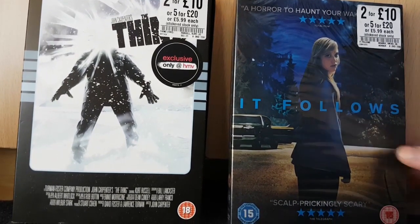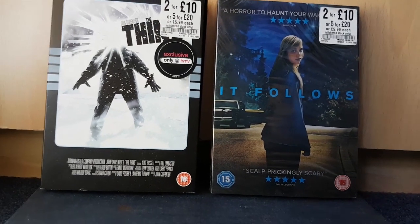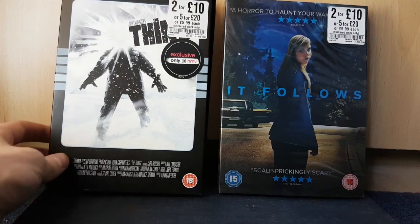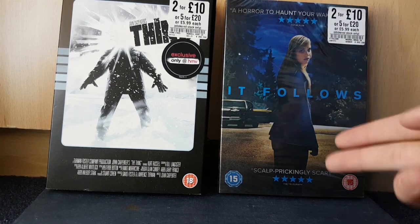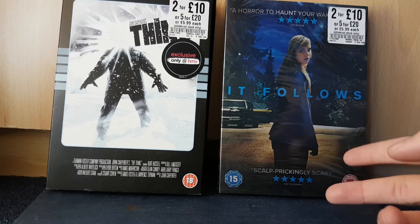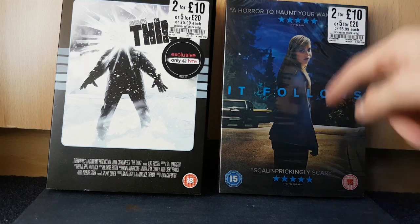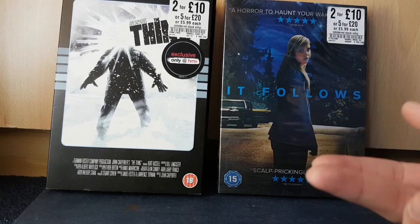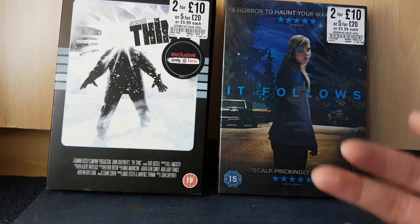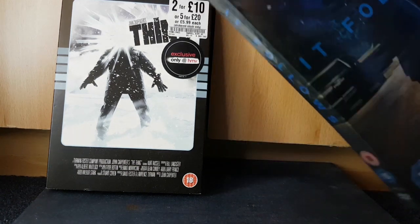Everybody who's watched It Follows says that it's really experimental and it's an interesting concept as well. I won't spoil the idea, because I think it's better that you watch the film blind. Someone told me the concept of the horror film and it made me want to watch it, sure, but I knew what was gonna happen, because there's this point in the film. I won't spoil it, but anyway, let's just open them up.